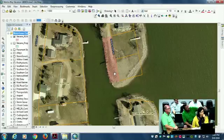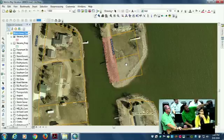So the lot is there, and that gravel road is there, so there would have been access to that secondary lot, the very south lot, because it's two lots. The north lot is lot 3, the south lot is lot 4. So that was a road to access lot number 4.